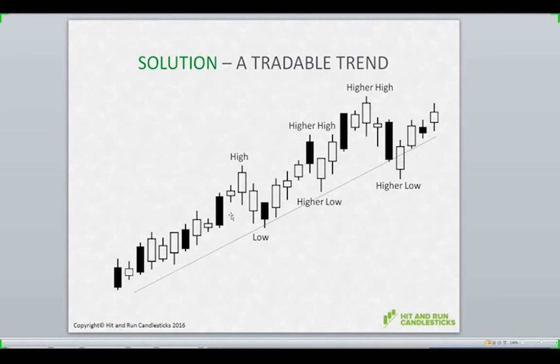All right, let's talk about a tradable trend. A problem in trading is that people do not trade within the trend. They try to pick bottoms. There are always a few people out there that claim they're making money picking bottoms, but I've been doing this for over 20 years now, and the bottom pickers that I know of have either switched to where they don't pick the bottom, or those people are no longer around. The folks that have been around 20 plus years know that bottom picking is not an answer.